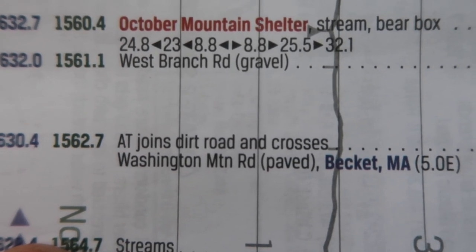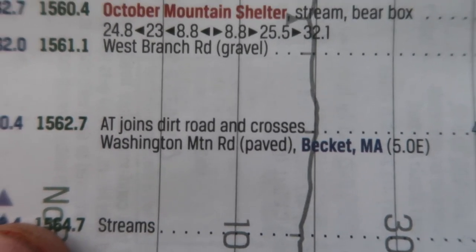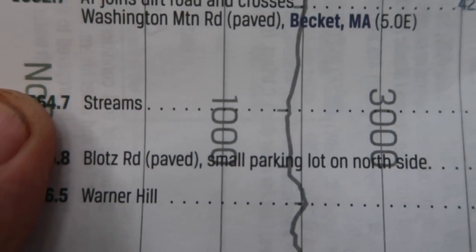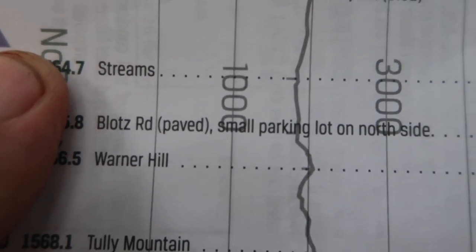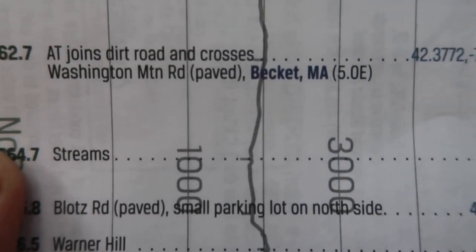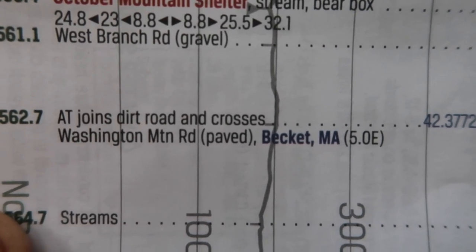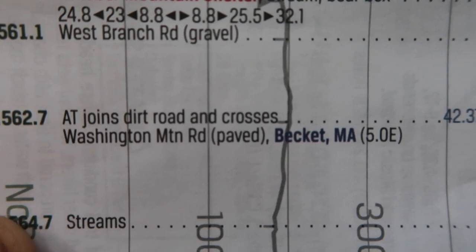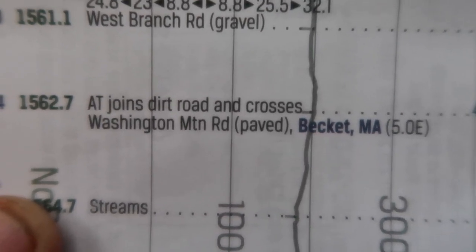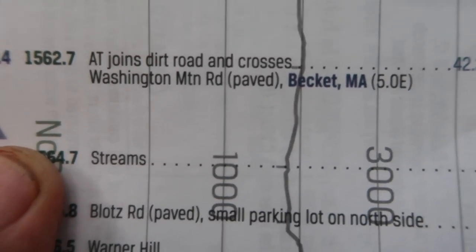See, AT joins dirt road, across Washington Mountain Road. Passed through all that, don't even remember what road that was. More streams. Boyce Road. Warner Hill. So actually that one, where is it at? So that was where the Cookie Lady was. Right there, Washington Mountain Road. That would have been the Cookie Lady. We went and saw her and got a glass of hibiscus lemonade. And then got back on trail.